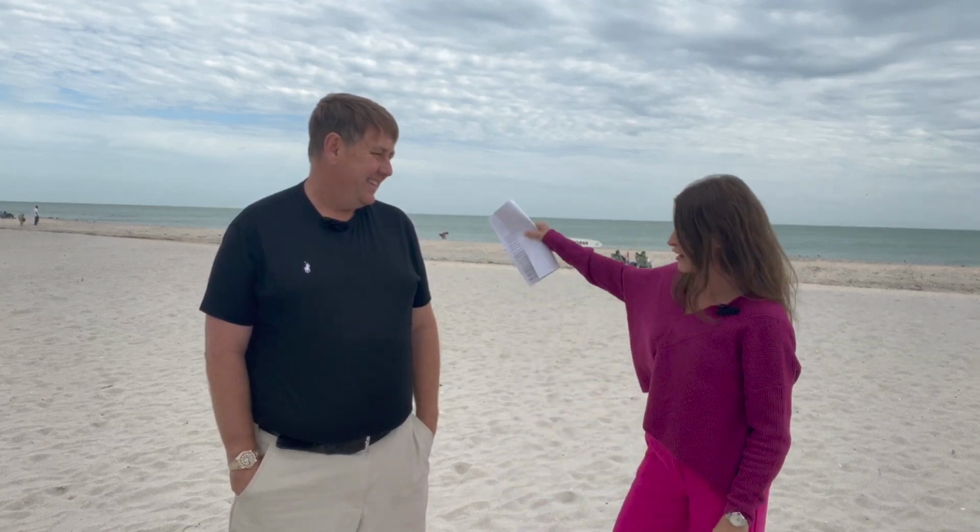Another day, another fabulous beach. Another beach, yeah. This time we're on Casey Key, and we want to tell you about what's going on in the market. We want to show you the low, median, and high prices for what's for sale, and what has sold in the last year. So stay tuned.